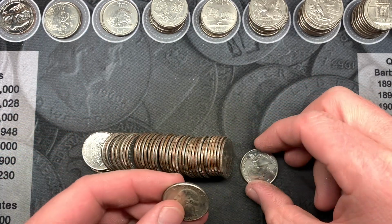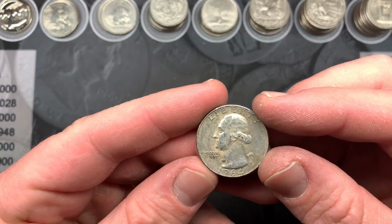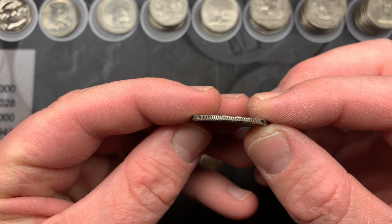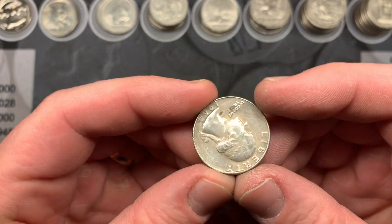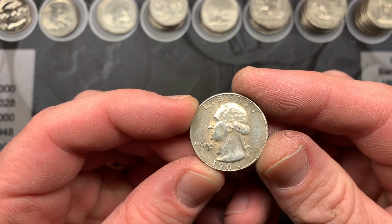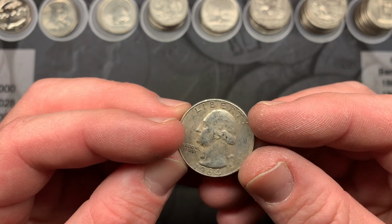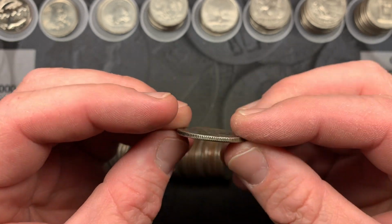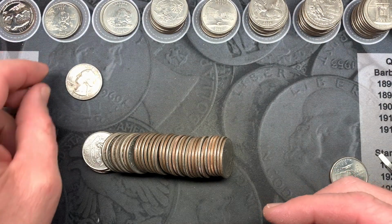I went to go lay down the first coin, and there it is. 1964. But look at that edge. That is not silvery. Wow, that is great. This is only the second silver coin I have found in bank rolls. Second silver quarter I have found in bank wrapped rolls. Very awesome. Very, very, very cool.